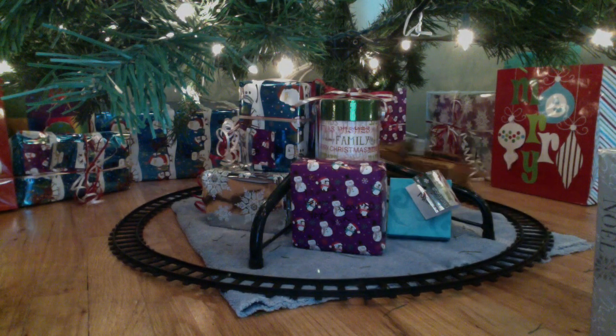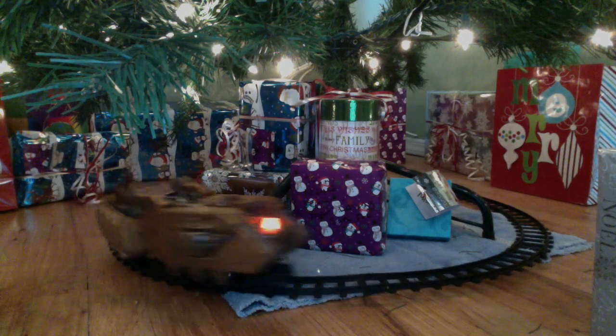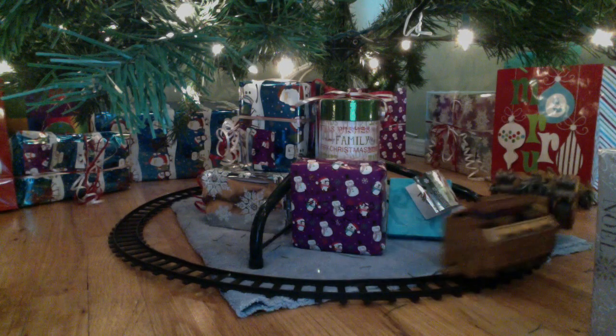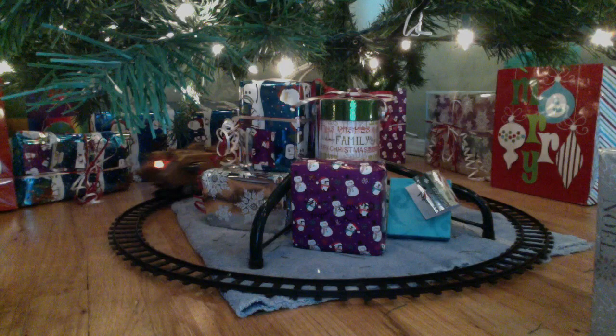There we have it. That's our custom Land Raider modified train setup with smoke, lights, full sound effects, fully functioning forward and reverse settings as well.